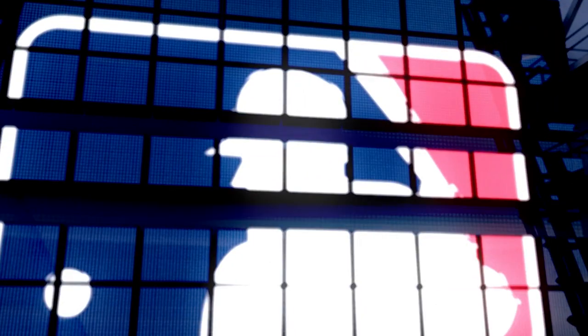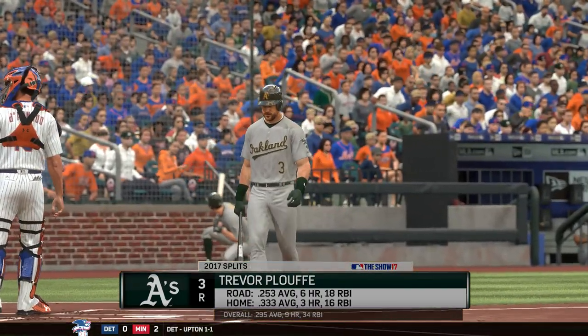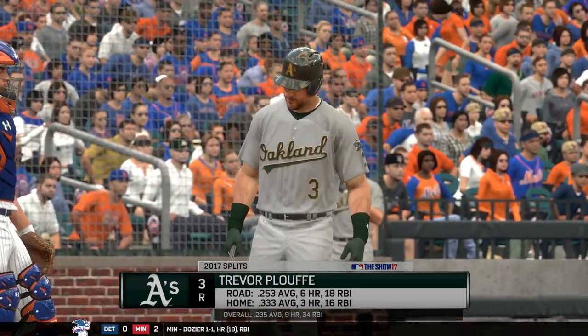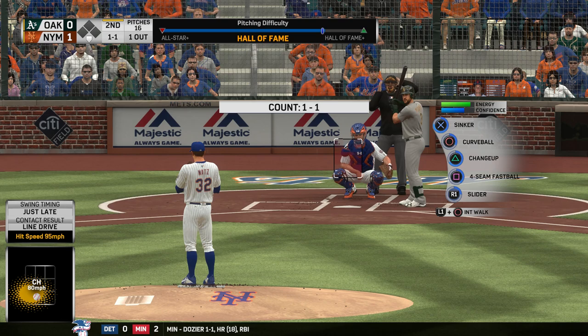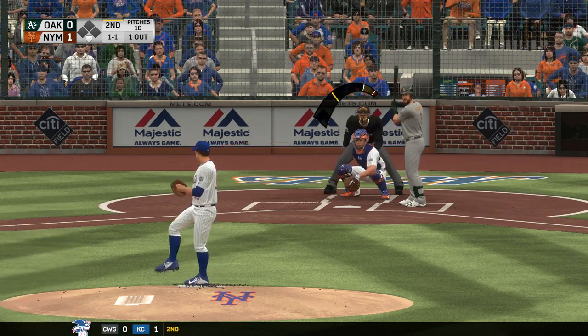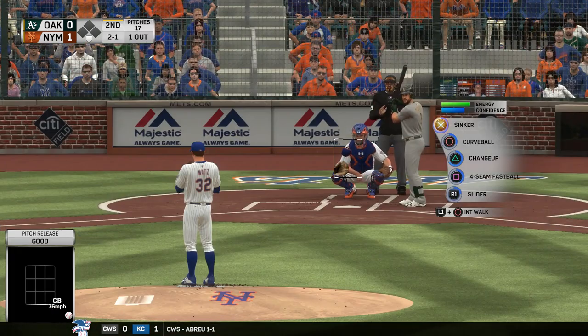Here's Trevor Plouffe standing in. And as you can tell easily from the splits, he's really struggled away from their home ballpark. Ready with the 1-1 pitch. Curveball that time, not even close.